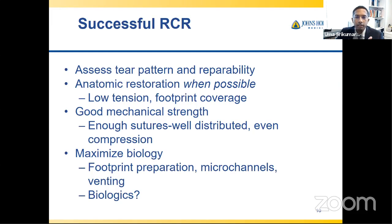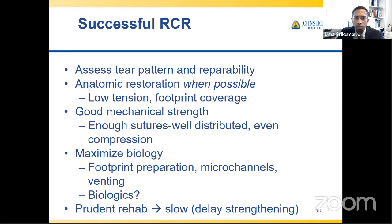After that, we consider things such as biology, the footprint preparation, for example, obtaining a bleeding bed for the tendon to heal to, and consideration for microchanneling to allow vents for the bone marrow inside the proximal humerus to get near the rotator cuff tendon interface, and then other biologics that we should consider. And we know these are quite costly: PRP, bone marrow aspirate, or other bioinductive implants. And then finally, a prudent rehab.